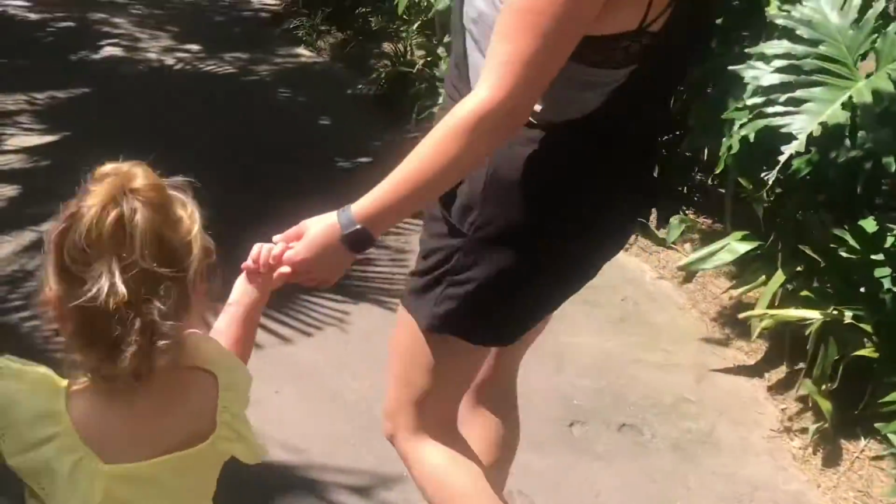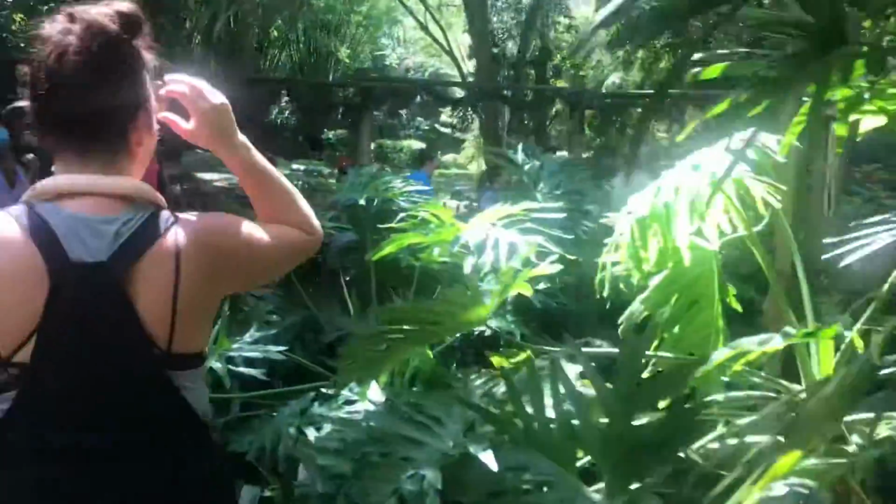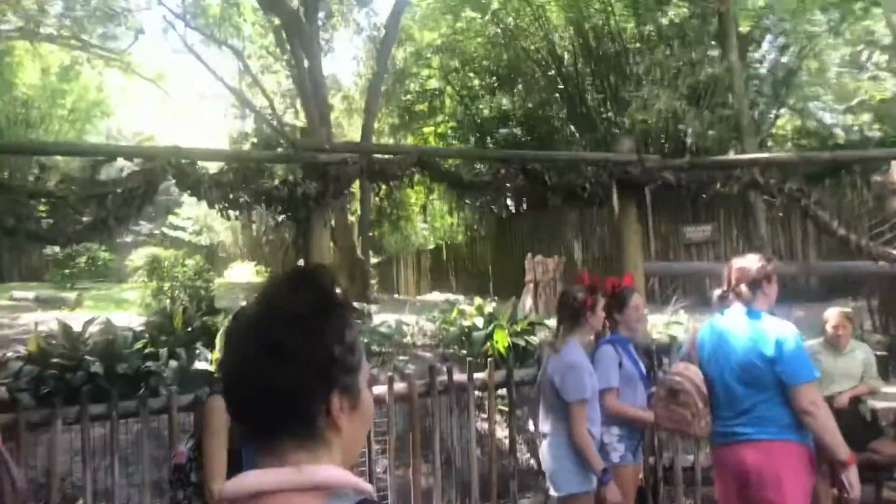Definitely quite a bit. Let's see. Let's try Triceratops. Let's see if Triceratops dies. What is this? What do you call it?